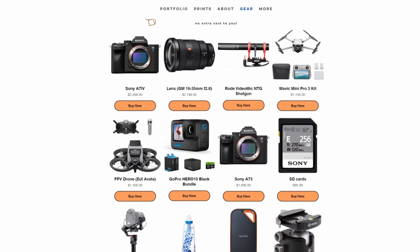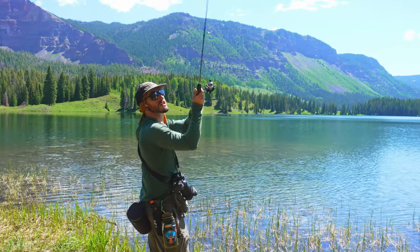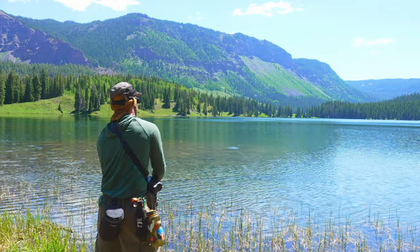Oh, and Hunter even brought a fishing rod with him, and that turned out to be a great idea because every single lake we went to was a great fishing spot. Tons of fish he caught. He was catching them left and right.